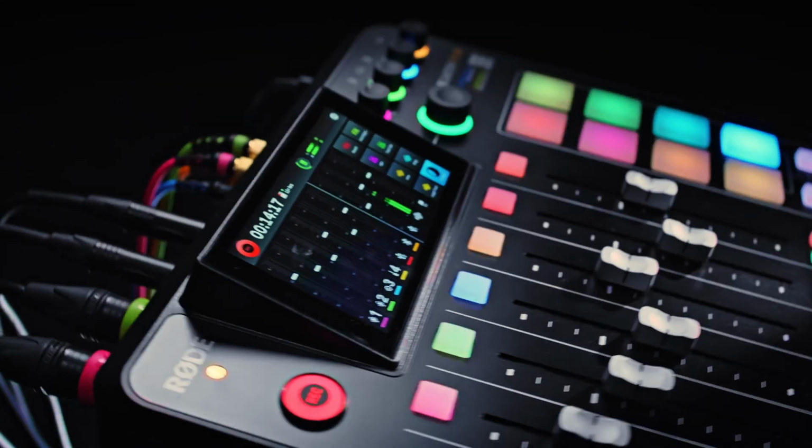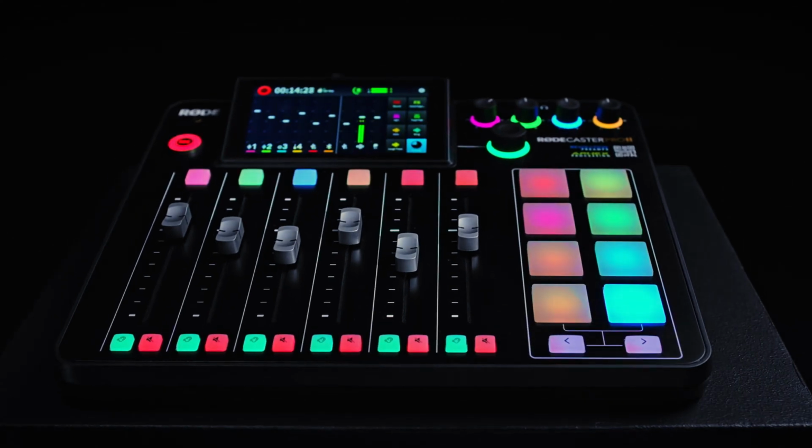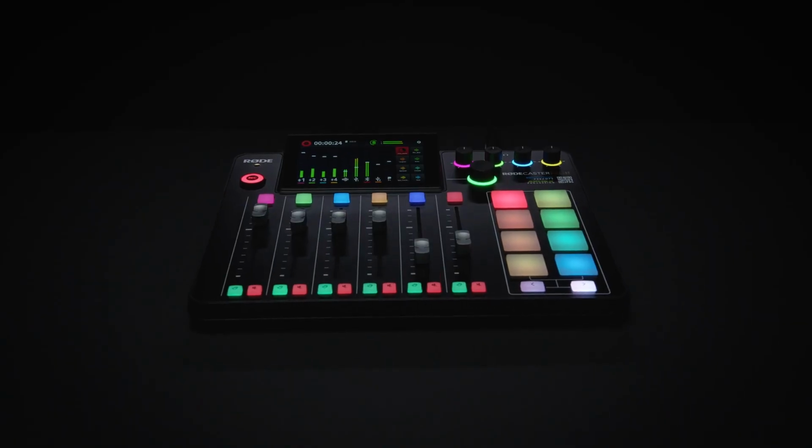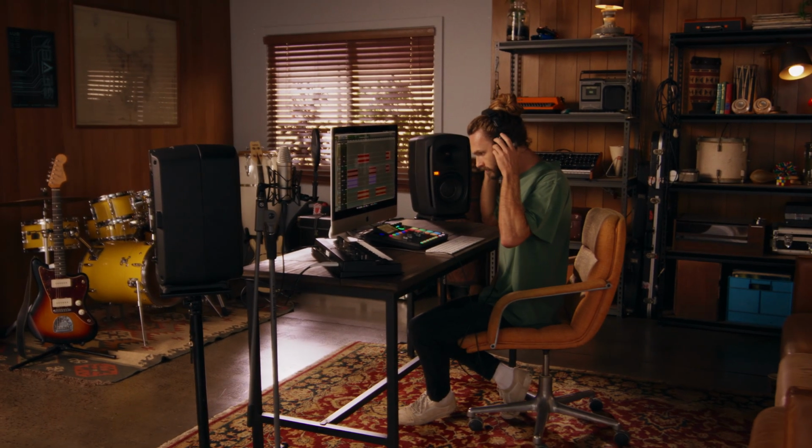We have loaded it to the brim with cutting-edge, next-gen features that have never been seen before, condensing thousands of dollars worth of equipment that you would typically find in a creative studio into a single console. We've also designed the RØDECaster Pro II to be fully customizable, so it can adapt to whatever kind of content that you're creating, whether that's recording a podcast, live streaming on Twitch, or producing music in your home studio. However, there is one characteristic from the original RØDECaster Pro that we took every effort to preserve, and that is its simplicity. Every single feature and function has been painstakingly crafted to make creating incredible content as easy as possible.